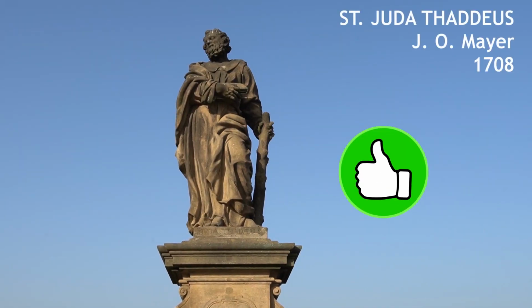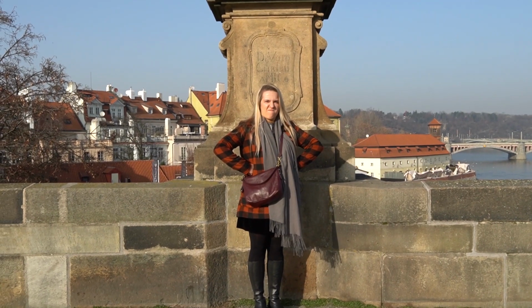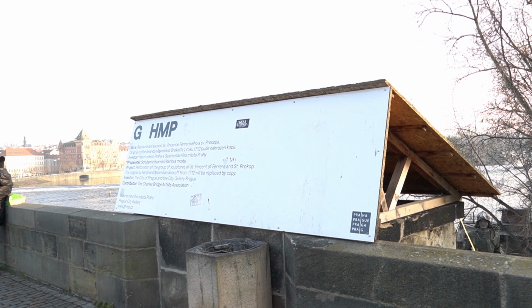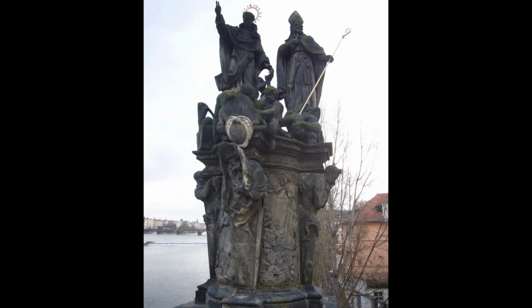Saint Jude Thaddeus is an advocate in hopeless situations. It's 2021 and it's time to talk Jude. As you can see, this statue is missing, which probably means it will be substituted by a copy in the foreseeable future, but let's at least take a look at the photo.